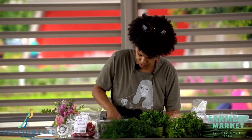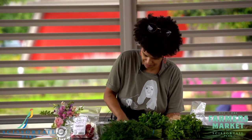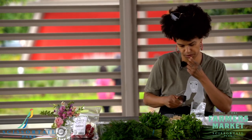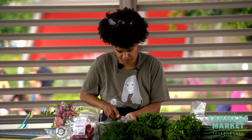Cutting vegetables. Why do you cut the skin off? The skin can be kind of tough, so this just makes it easier to bite through without having the rubbery string in your mouth. But these are pretty tender actually.